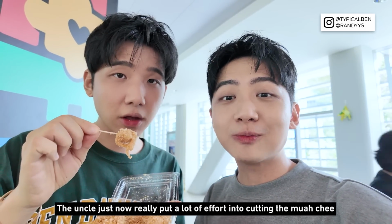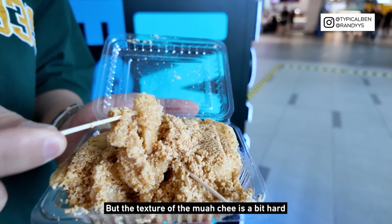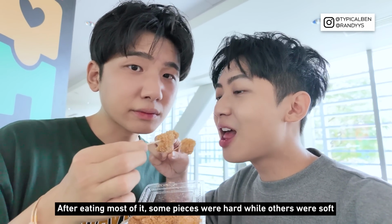You know, the uncle just really carefully cut it, but the mochi is a bit hard. Yeah, why? The texture is a bit hard, not the soft kind. Okay, after eating most of it, there are some that are hard, some that are soft.